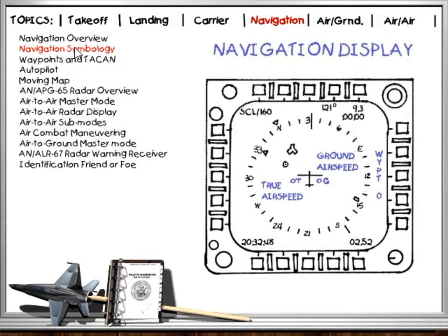The selected waypoint is displayed vertically down the right side of the HSD. We'll cover waypoints along with take-in bearings in the next topic. Located to the inside of the compass rose is the waypoint bearing pointer, the bearing pointer tail, and the waypoint situation symbol. Located just outside the compass rose is the take-hand bearing pointer with its opposing pointer tail. The take-hand situation symbol is inside the compass rose. Like waypoints, take-hands provide a fixed point for purposes of navigation.